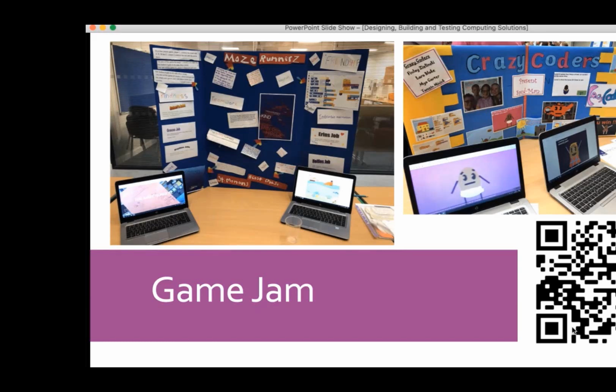They also supported us by coming along and being judges at our celebration event. And here's just two photos from our celebration events where the teams from all the cluster schools came along. They just created some poster boards to introduce their team, introduce their game, talk about how they worked together as a team, how they solved the problems, and how they coded their game and what they came up with.